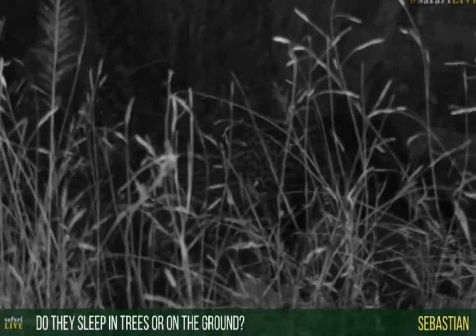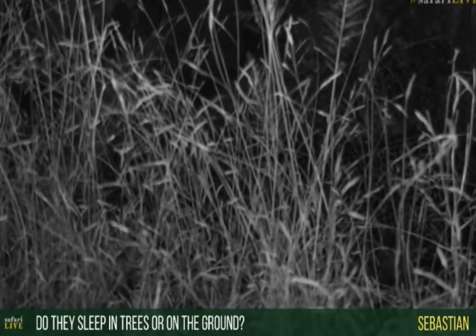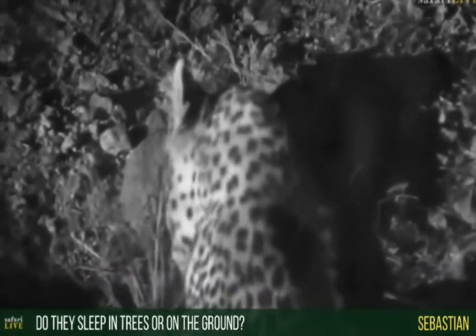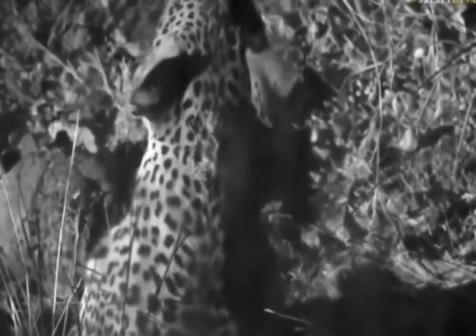So, Sebastian, you're wondering if leopards sleep on the ground or in the trees. The answer to that, obviously, everyone kind of has this notion that leopards are only tree-dwelling creatures. That's not actually true. Leopards do spend a lot of their time in not only trees, but on the ground. In fact, more time on the ground than in trees. They go up into trees when they have carcasses, or if it's really hot and there are a lot of insects irritating them on the ground, then they'll go up into a tree to try and rest there. Or if it's very wet on the ground, then you'll find that they go up into the trees.